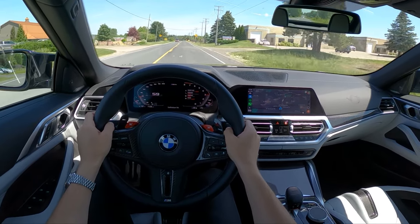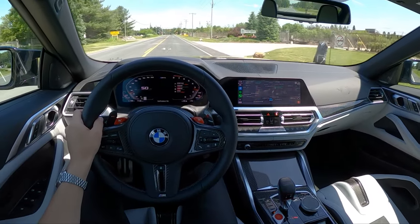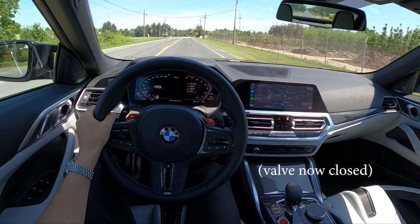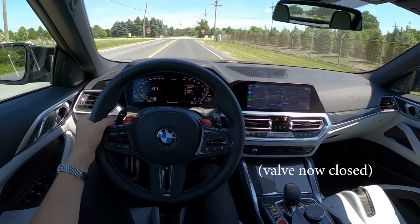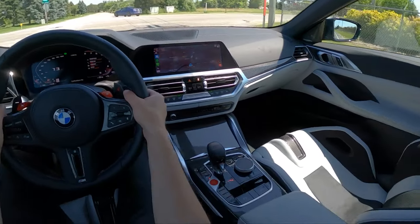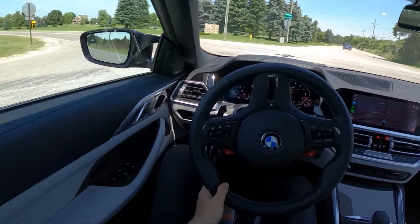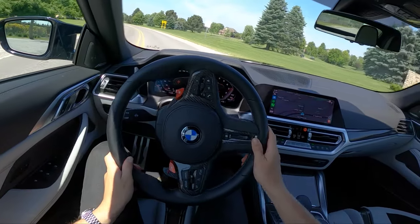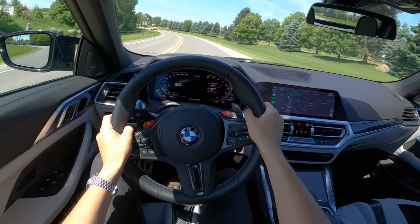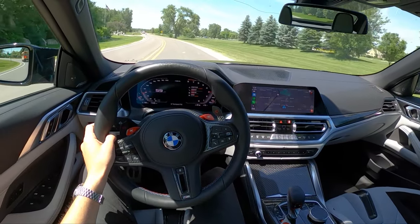We have a couple different exhaust modes, valve open and valve closed. Definitely does get a little bit more muted with the exhaust mode button turned off. But we'll turn that back on. It just sounds better.